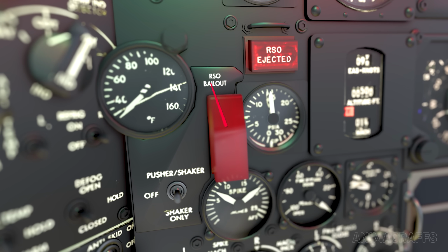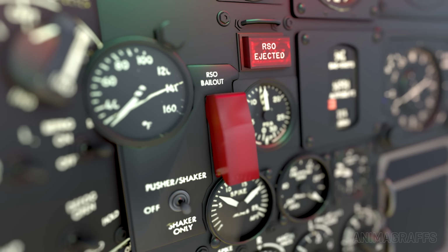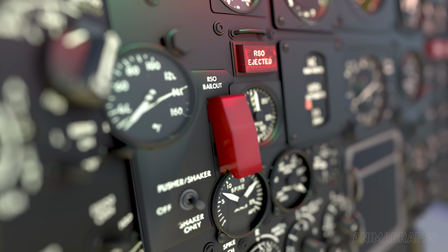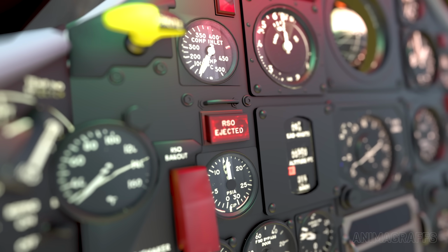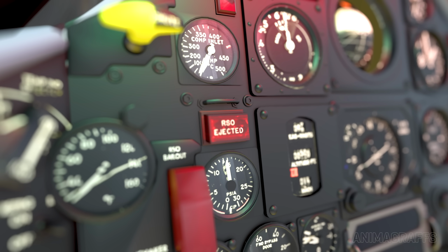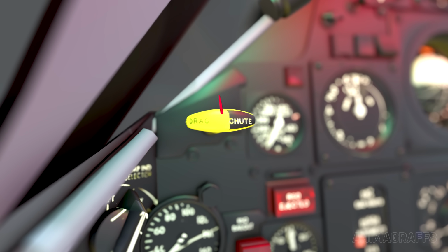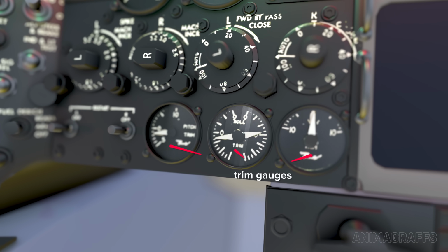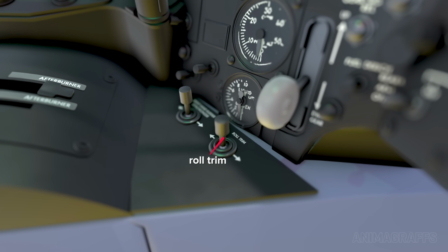The RSO bailout switch is used to request bailout, since the RSO, or backseat officer, should go first in emergency bailout conditions to avoid safety concerns with opening canopies and so on. The RSO ejected light indicates if the RSO has actually ejected. These are fail-safes if the communication system between officers isn't working. The drag chute pull handle is up and to the left. At the bottom, there are indicator gauges for pitch, roll, and yaw trim levels. The roll trim switch is at the left side of the cockpit.